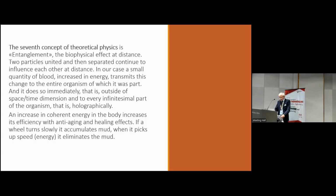If a wheel turns slowly, it accumulates matter. When it picks up speed, energy, it eliminates the matter.